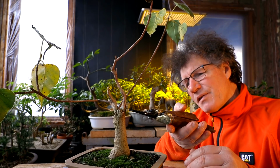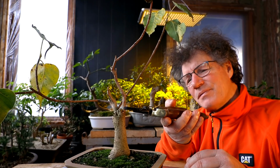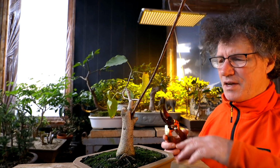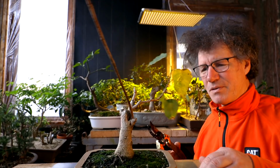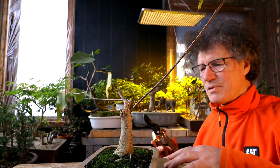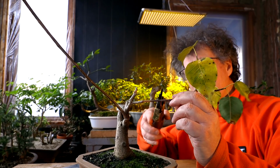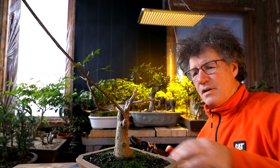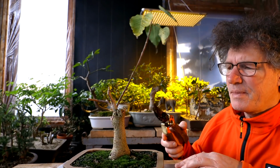So, and when I mean quite short, I mean quite short. So here I go. Like that. So that leaves this long branch off to this side or wherever the front will be. And I'm just going to make that more compact. It has a bit of movement here, so I'll just prune it right here. Like that. And then there's one long branch remaining right here.